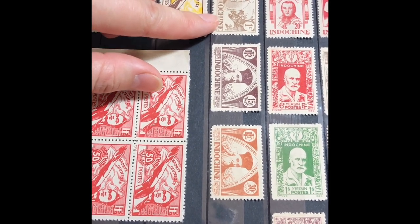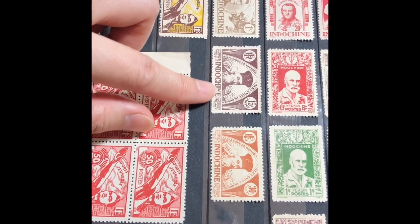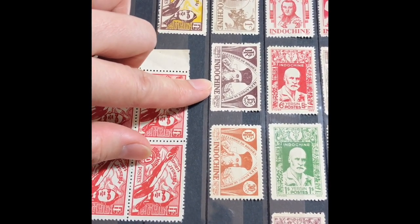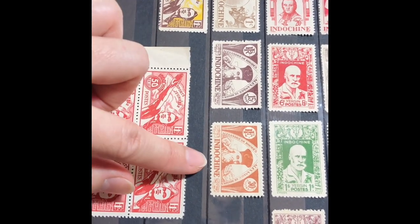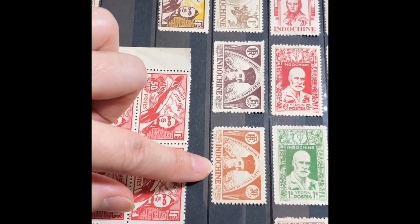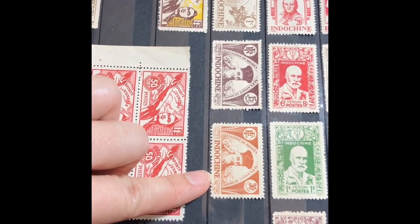And the next series we have was issued in 1943 to 1945. This is Alexander Rhodes. He's famous in France for developing the alphabet that is currently being used today in Vietnam. This is Scott numbers 238 through 239. You have a 15-cent dark violet brown and a 30-cent orange brown. And they go for $1.20 mint and used.